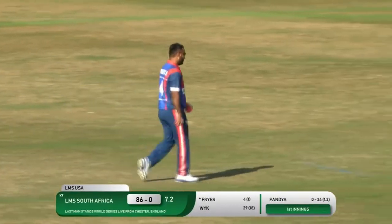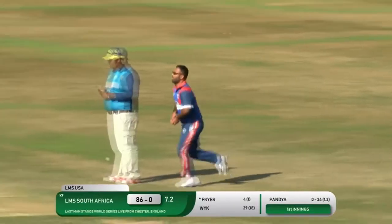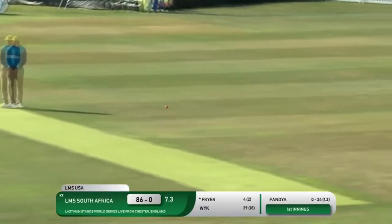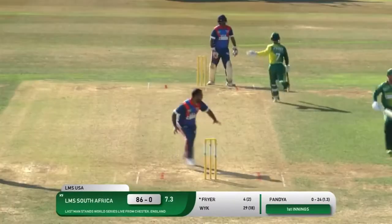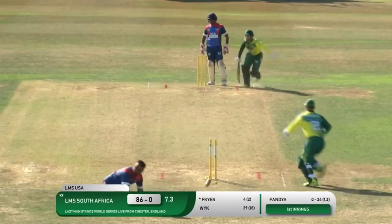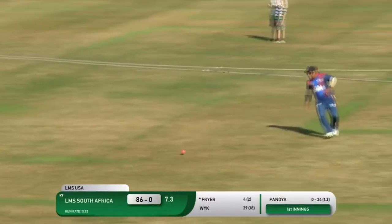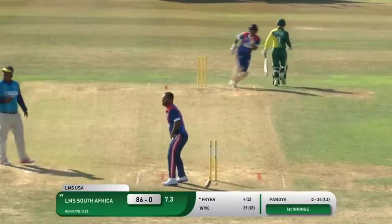Which did include the dropped catch, which went for 6, which out of all of them is probably the cruelest so far. So he's had a few chances, it just hasn't gone his way so far. And as we say, he's maybe let down a little bit by the field.